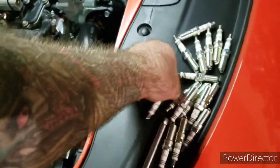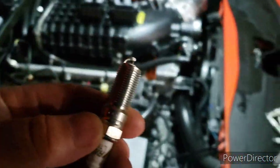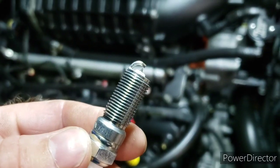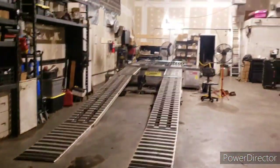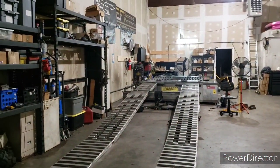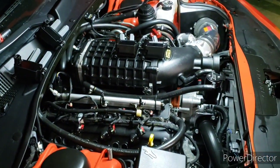Jeez. Alright, so you guys saw the plugs that were going in, or were in there. This is what we're throwing in. Brand new plugs, gapped down properly. Gonna toss these bad boys in, and then it's up on the dyno. See what she does. I'll try and get at least one pull.